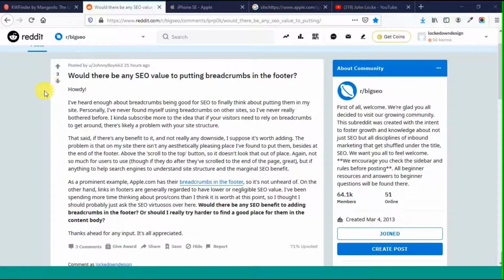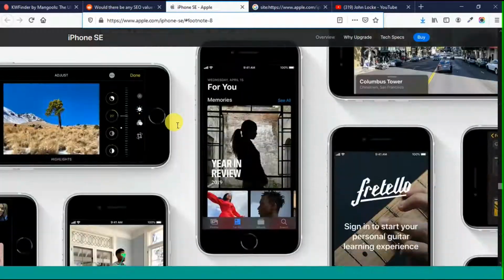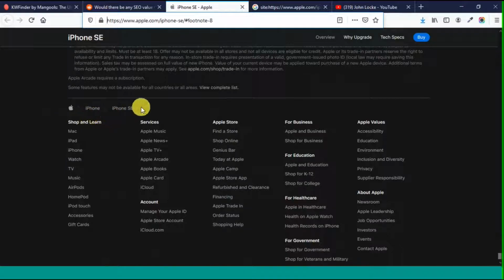It's all appreciated. Okay, this is a valid question, but you're using Apple as an example of where to put breadcrumbs. And I'll show you what this is. So this is the page that he's talking about for the iPhone SE. Way down at the bottom of this page, right here, are the breadcrumbs. There's the home page. There's the next level up, iPhone SE.